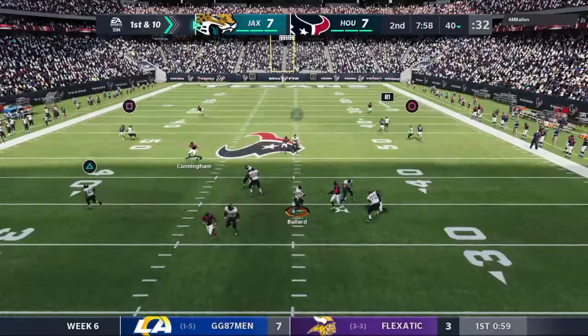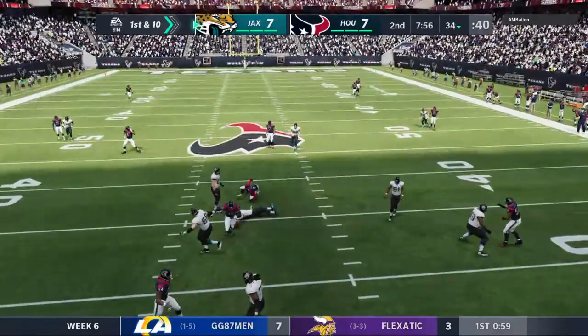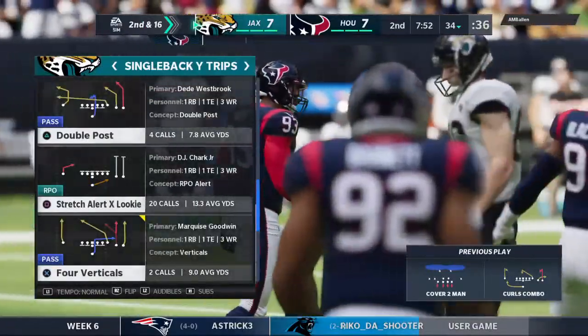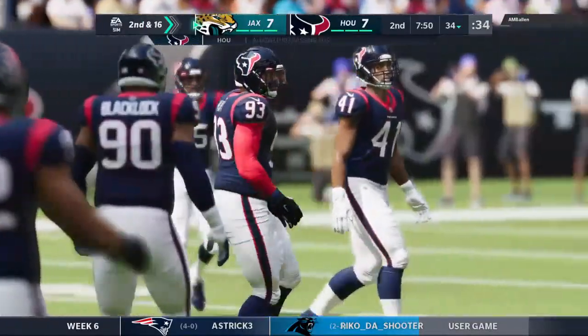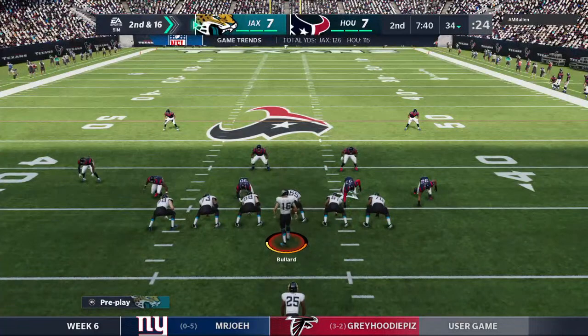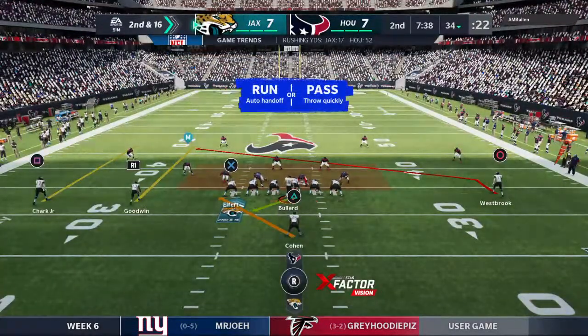Throwing on first down. Bullard, and he's going to go down. The Texans come at him and are able to bring him to the ground. Maurice Hurst busting through to get him for a loss of 6. Protection certainly going to need to be a bit better here on 2nd and 16.